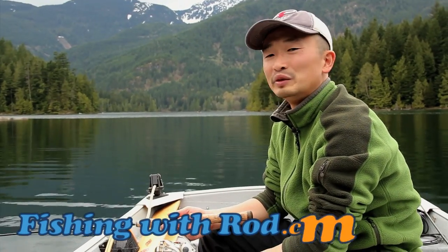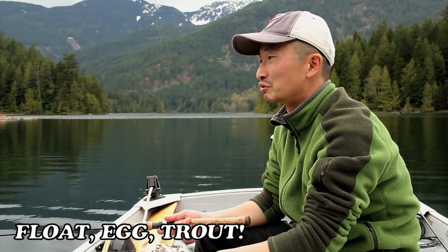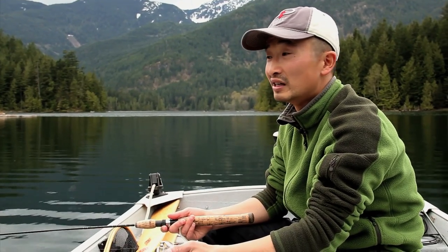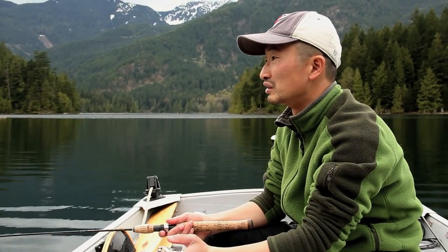Hey everyone, so we're coming to the end of April now, and the whole month the weather hasn't been that great in the Pacific Northwest. It's been raining quite a bit. Today looks okay, so we're taking advantage of it by coming out to Weaver Lake, which is about 2 hours by vehicle from Vancouver. This is a really nice lake.